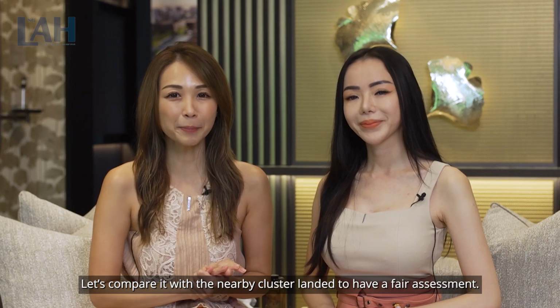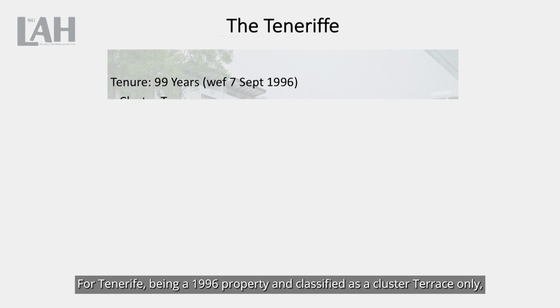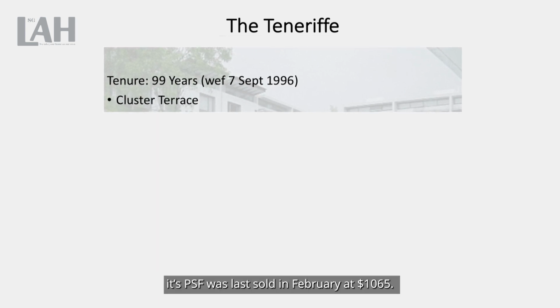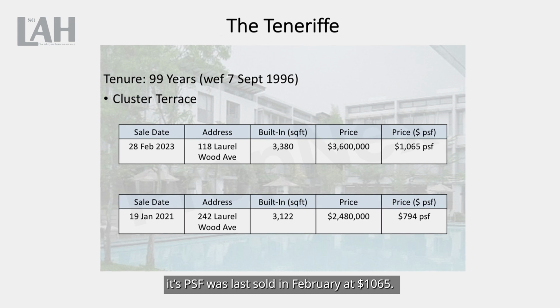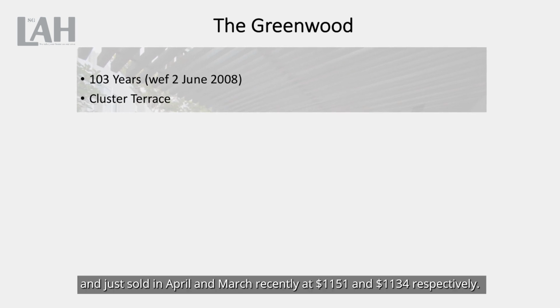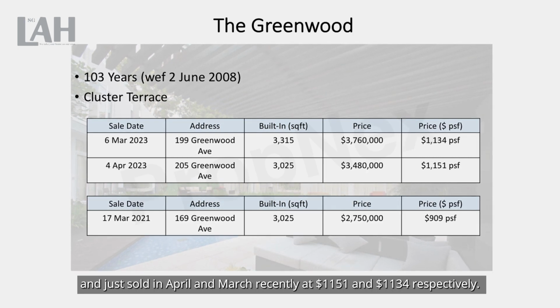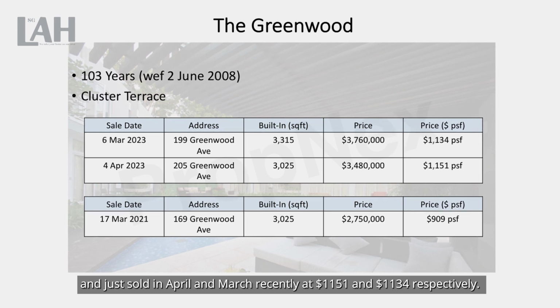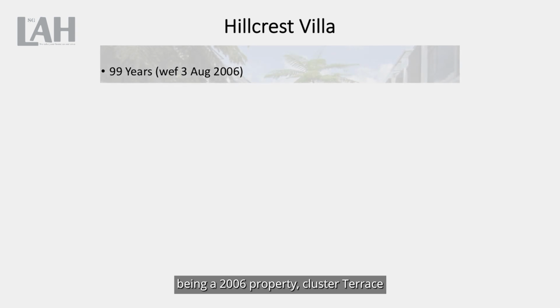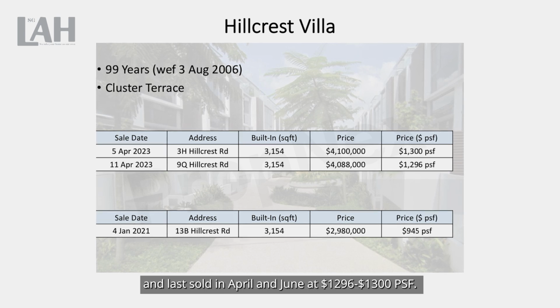Let's compare it with the nearby cluster landed to have a fair assessment. For Tenerife, being a 1996 property and classified as a cluster terrace only, its PSF was last sold in February at $1,065. As for Greenwood, it's a 2008 property classified as a cluster terrace as well, and just sold in April and March recently at $1,151 and $1,134 respectively. Finally, we have Hillcrest Villa, a 2006 property, cluster terrace, last sold in April and June at $1,002 to $1,003 PSF.